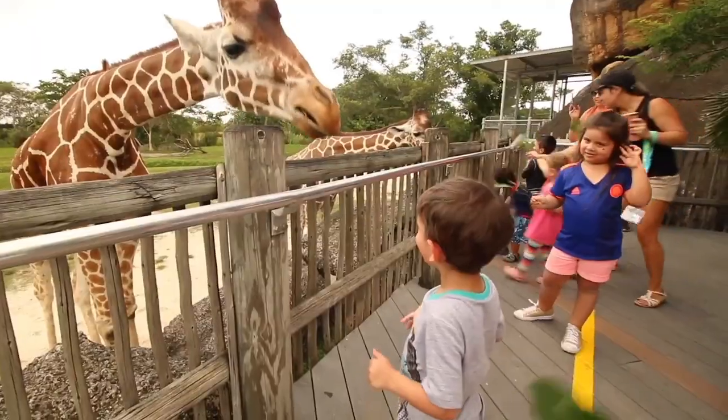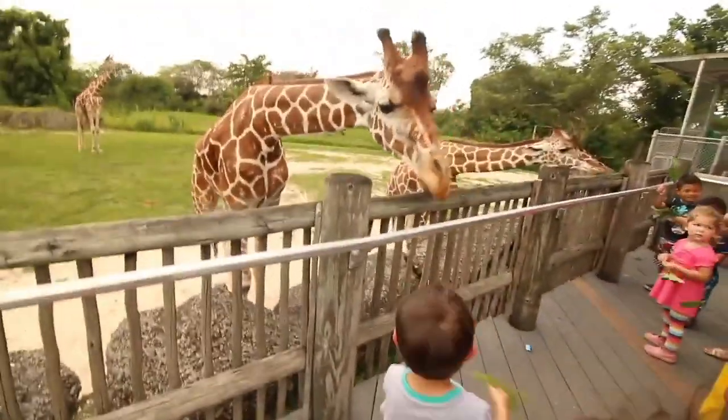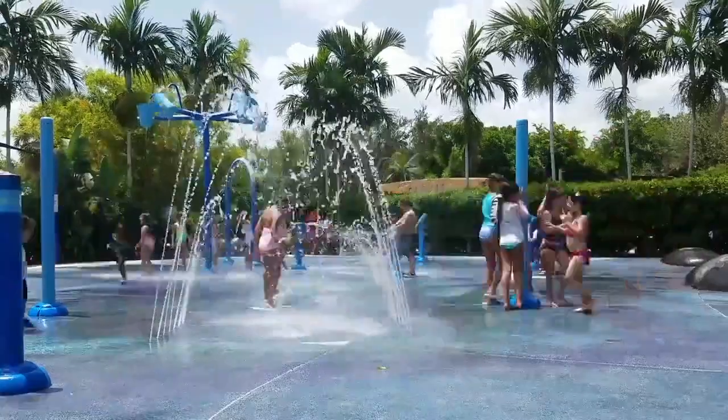They're open. We went with my family. You can see us. We are feeding the giraffes. It's a total fun experience for the kids. You'll totally love it. They'll love it, and you'll be proud when they can kind of feed it.